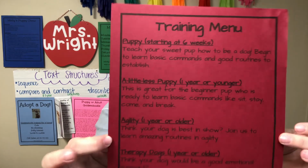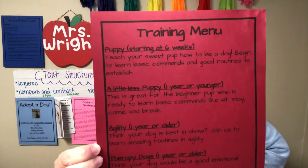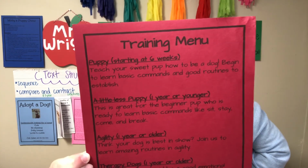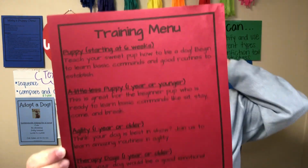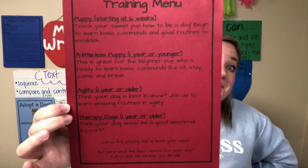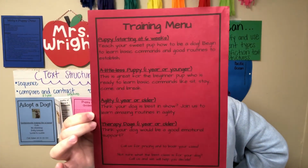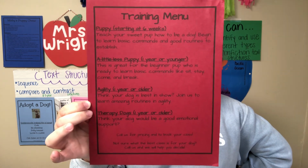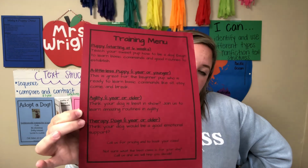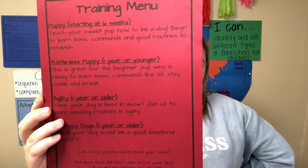So I'm going to give you the opportunity to study this nonfiction piece that has certain text structures. And I want you to think about, do you think this is sequence? Do you think this is compare and contrast? Do you think this is describe, cause and effect? What kind of text structure does this have?